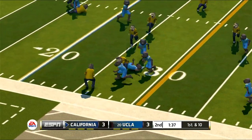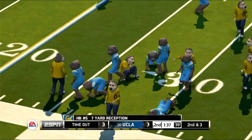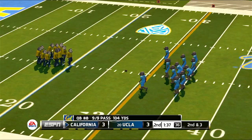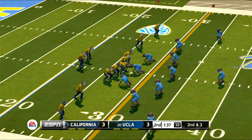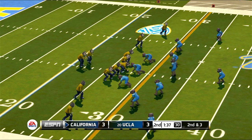And he's tackled at the 27-yard line. He ran a good route there and was able to pick up yards underneath the coverage. It's okay to move the ball in small portions because it relaxes the offense and can open things up for the big play.